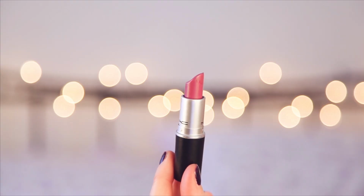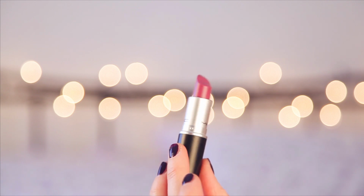Next up I have another MAC one. Let's go for this one. This is called Up the Amp. I think, yes, Up the Amp. And this was probably one of my first ever MAC purchases. I really love this one. It's kind of a purple colour, and I wear this so often for both daytime and evening.